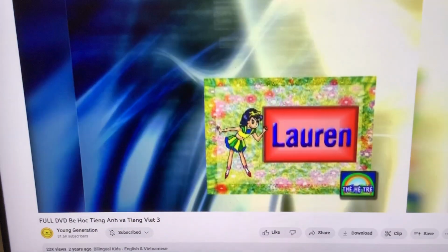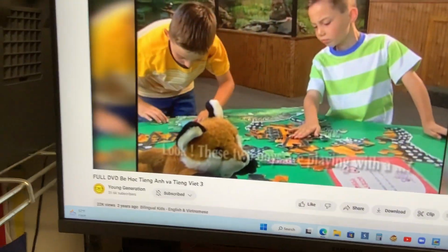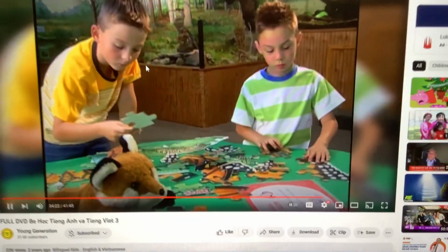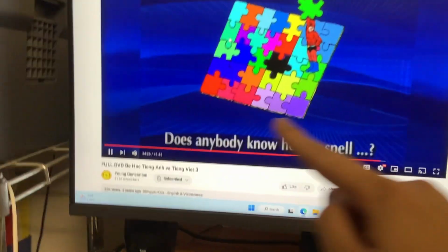There it comes. Two boys are playing with a puzzle. Puzzle. Nice. They are playing with a puzzle. Yeah, a puzzle. Does anybody know how to spell puzzle?